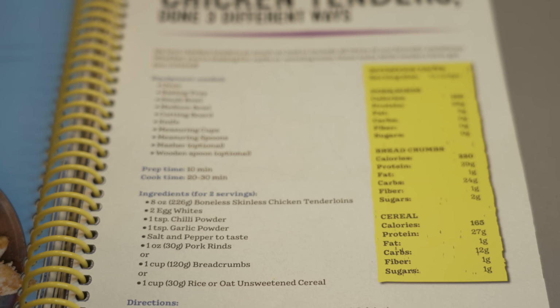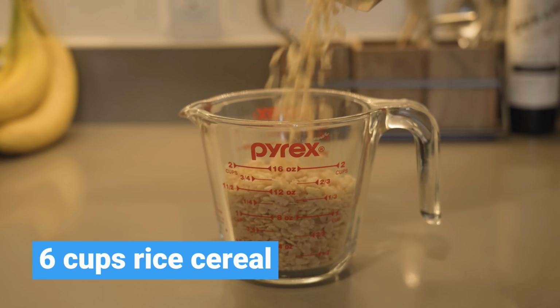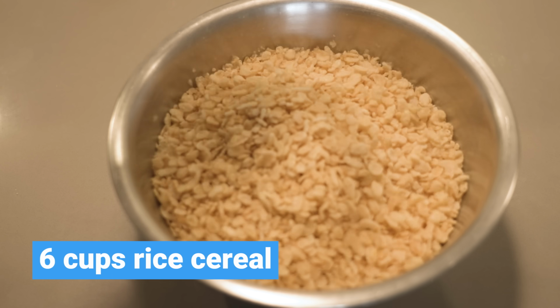In our cookbook, this recipe calls for 8 ounces of chicken, but this is food prep after all, and we want to make a lot of food. So I'm actually going to be using 3 pounds of chicken, so it changes the amounts a little bit, but that's what's so great about recipes. You can always adjust them accordingly to whatever you need. So first I'm going to be starting out with pouring in 6 cups of rice cereal into a bowl.